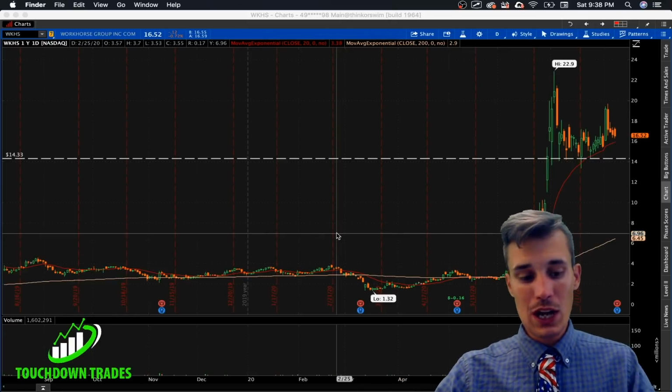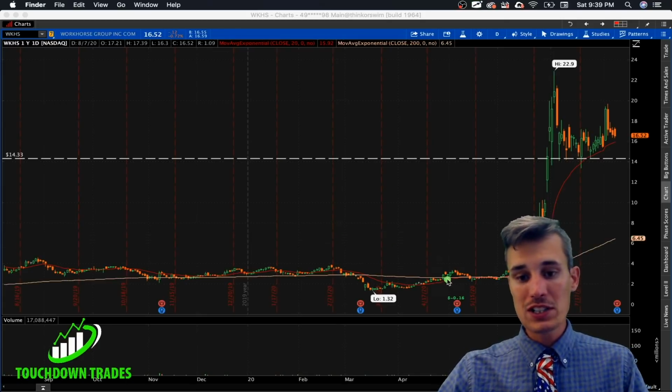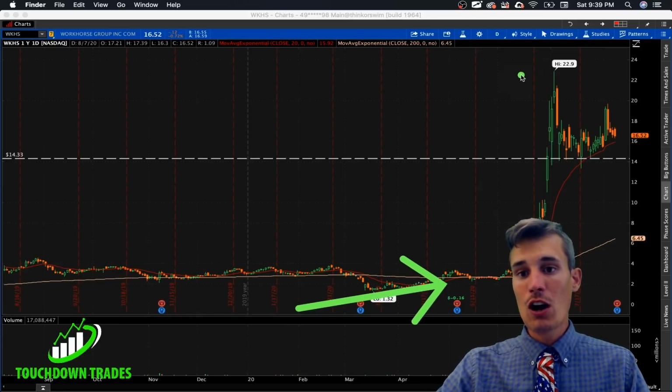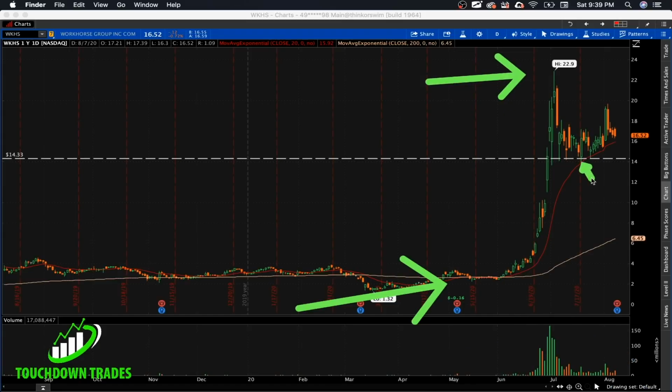Alright, so we got the chart pulled up. This is the 1 year, 1 day chart, and we can see this thing has absolutely blasted off from lows of about $1.30 all the way to highs of about $22. It has since kind of pulled back and has retested this $14 support, but so far has held it, and it looks like we got a nice little bull flag forming.